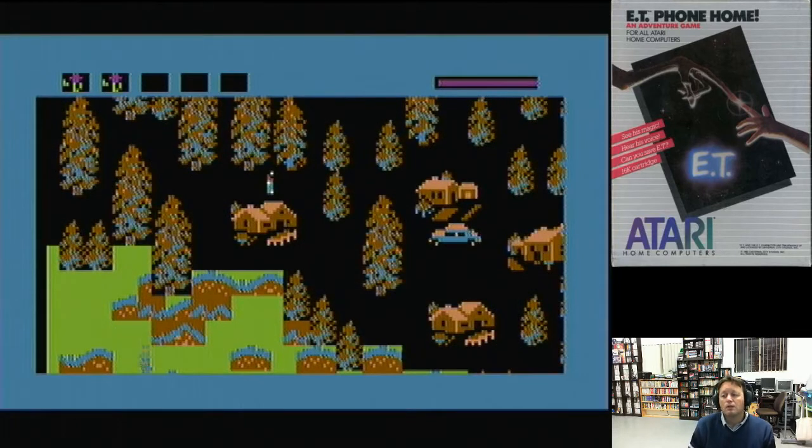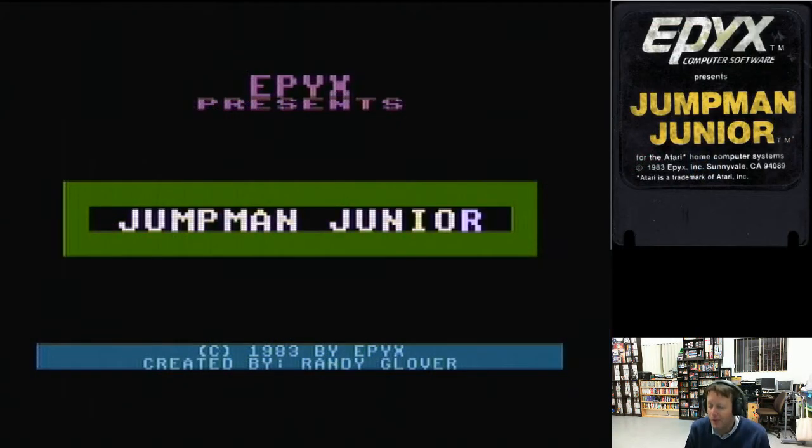Alright, well, we better leave it at that until I get a chance to go and read some instructions and have a bit more of a play. But as you can see, it's a completely different game to the Atari 2600 version. And you never know, there might actually be a decent game there. Who knows? Could also be terrible as well. Alright, let's try the next game. Right, next we have Jumpman Jr., the sequel to Jumpman.